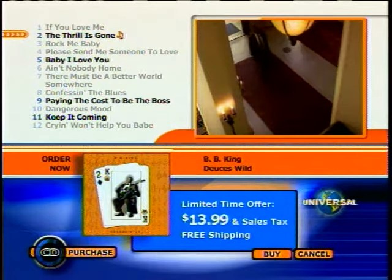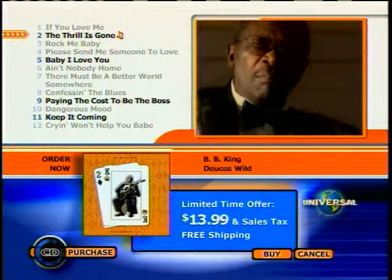And again, bringing entertainment one dimension further than traditional TV, I can pick any of these titles. For example, I go to title number 9, Paying the Cost to be the Boss, press the OK button, and now I'm listening to that specific CD. So if I'm watching, say, MTV and I like it, I can go buy the CD right then and there. That's the next step.